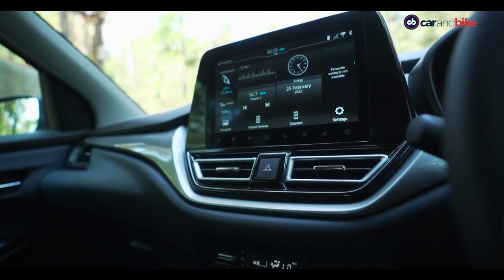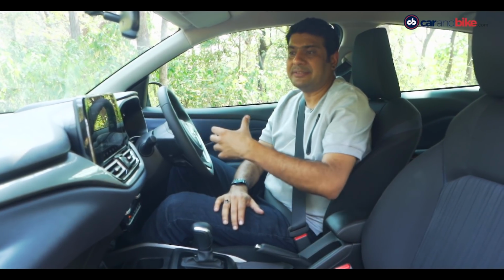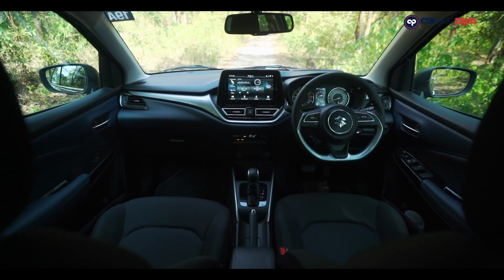The new design language you speak about, the crafted futurism, is very evident here. It's very appealing. So you look at the way the dash has been designed, the AC vents have been designed, it all appeals to you, especially the climate control switches down below.